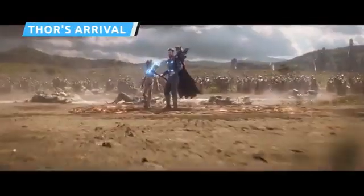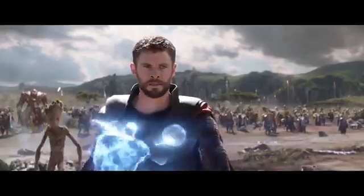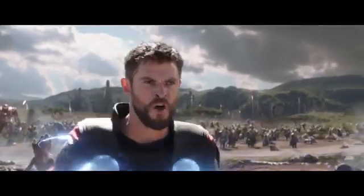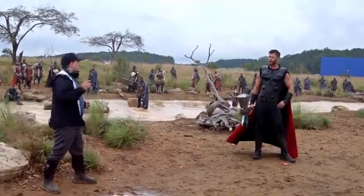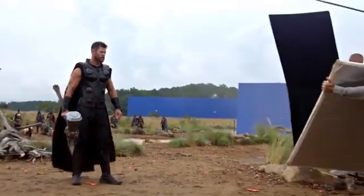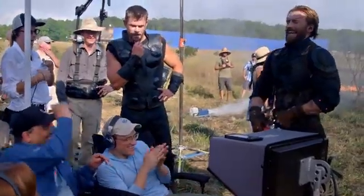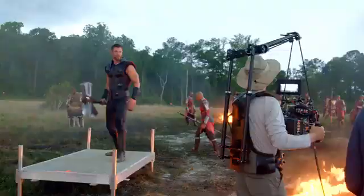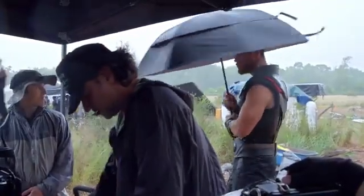Thor's arrival at the Battle of Wakanda may very well be the most epic superhero entrance ever. But when you see what it looked like before the CGI was added, okay, it's still pretty epic, but it's not quite the same as the finished product. For this scene, Chris Hemsworth donned his full Thor attire and wielded a massive axe that just needed a little CG love to become the mighty Stormbreaker.